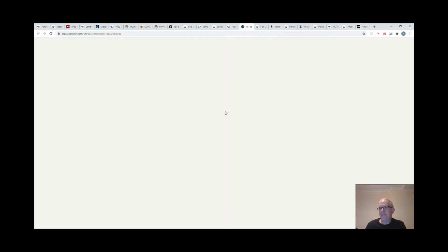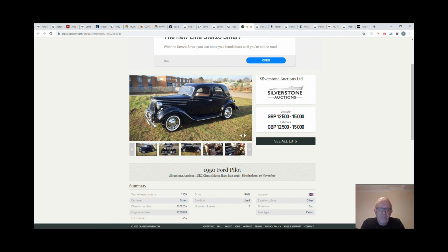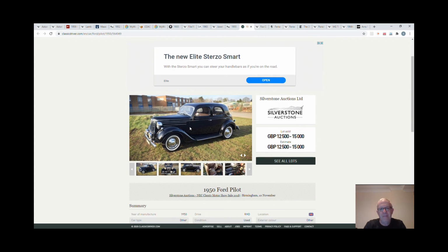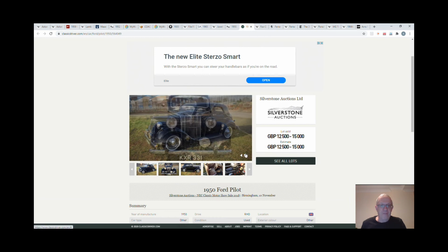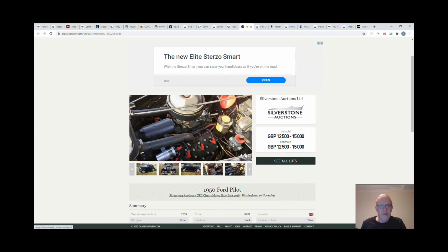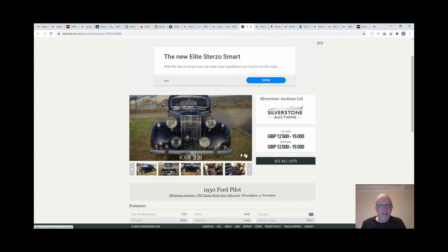Next on my list is probably looking a bit old and quaint here. It's a 1950 Ford Pilot. The story why I want this one is because my uncle owned one, and he sold it without me knowing. I wanted to buy it, but I didn't realise he'd sold it, and so therefore I'd love to model it. And look at the car. It's a V8 engine, fantastic rumble on it, lovely car. So that's the next one.